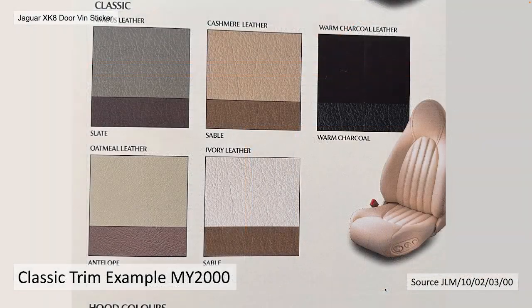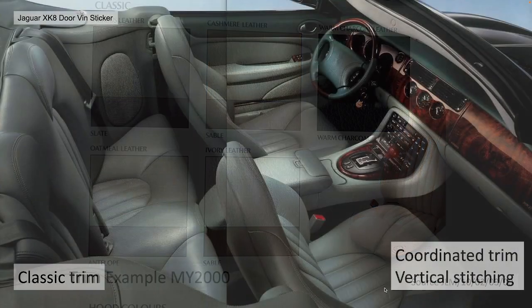Anyway, we digress. This is an example of classic trim from the model year 2000 brochure. As you can see, you've got Nimbus leather with slate dashboard, Cashmere leather with sable, warm charcoal with charcoal, oatmeal with antelope, that's the light contrast, and ivory with sable. Obviously there are some different combinations depending on the model year. As I say, I will cover trims in a massive video very shortly.